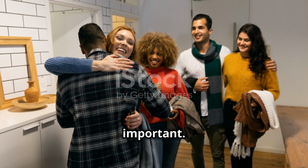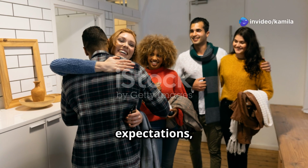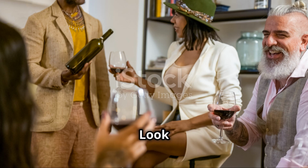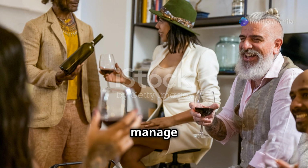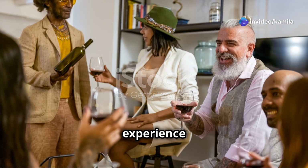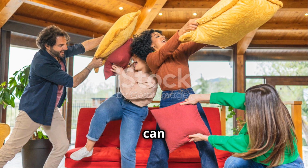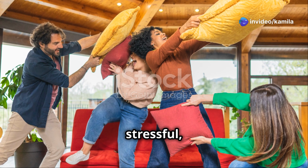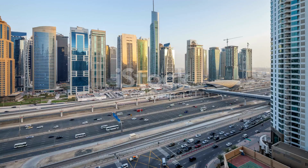Finding the right roommates is super important. Compatibility is key to a harmonious living situation. Make sure to discuss expectations, habits, and financial responsibilities up front to avoid any misunderstandings later on. Look for people who live similarly to you and have similar budgets. This will make it easier to manage shared expenses and ensure that everyone is on the same page. A good match can make your living experience much more enjoyable. Trust me, it makes a big difference. Living with the right people can turn a simple apartment into a home. It can make your time in Dubai more enjoyable and less stressful, allowing you to focus on your work, studies, or whatever brought you to this vibrant city.